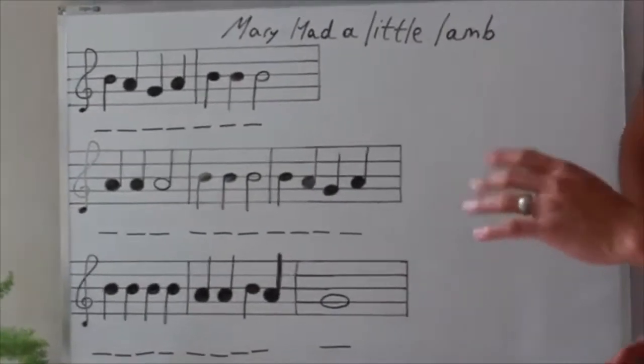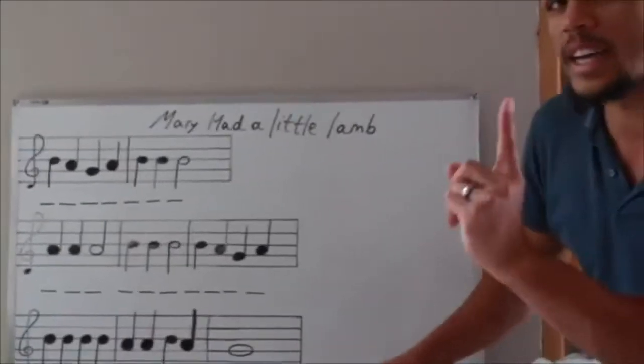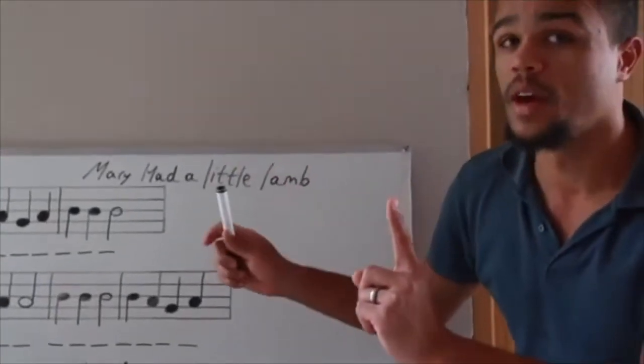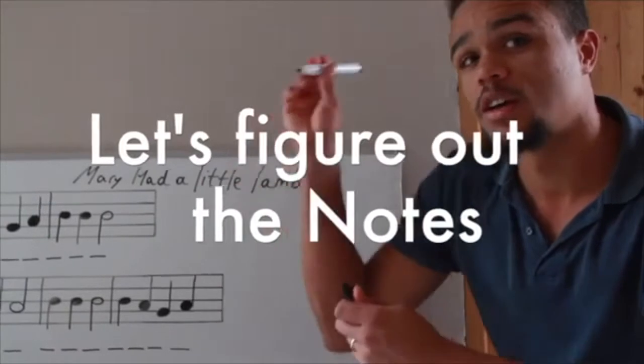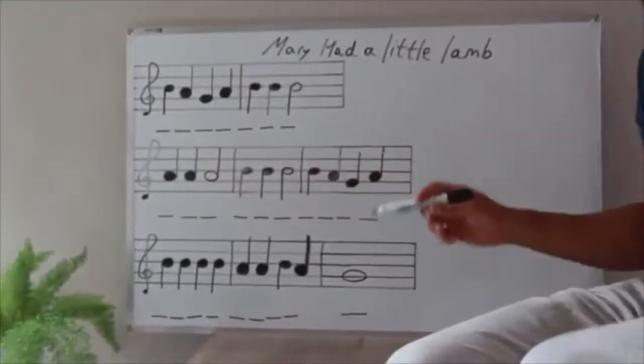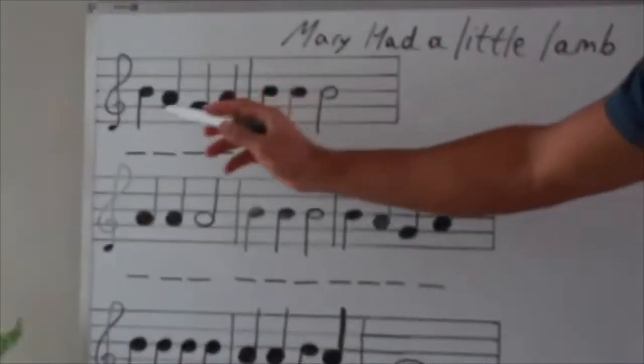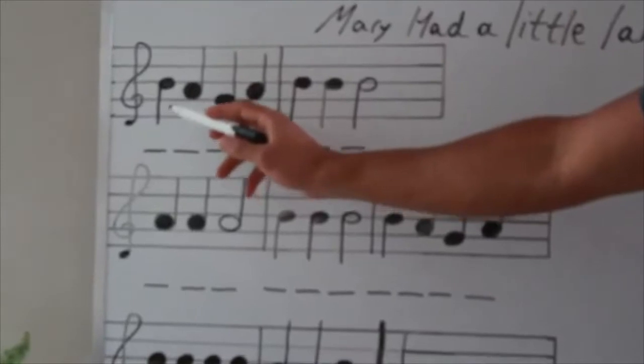Now let's see if we can say what the notes are. That's one aspect, we know how to say the rhythm, but now let's see if we can get the notes. We know what our line notes are: every good boy deserves Fanta. We know our space notes are face. So let's try and get this one. This is on the 3rd line.